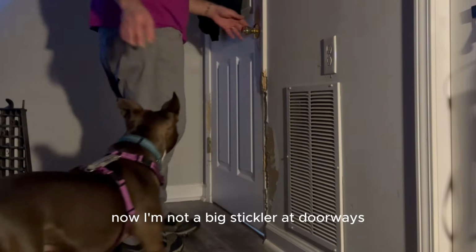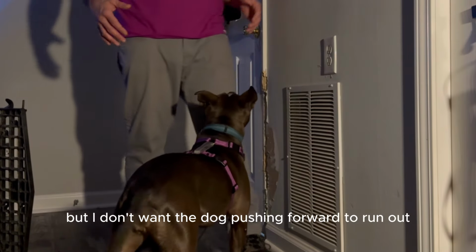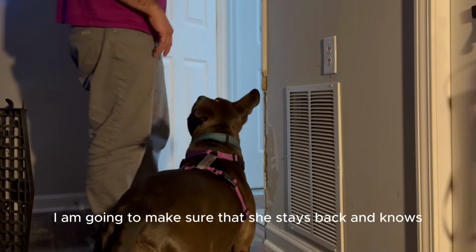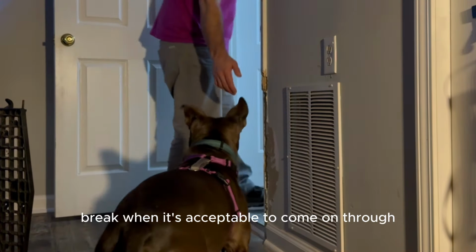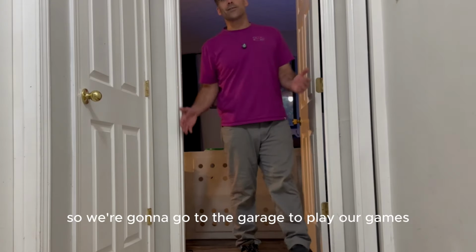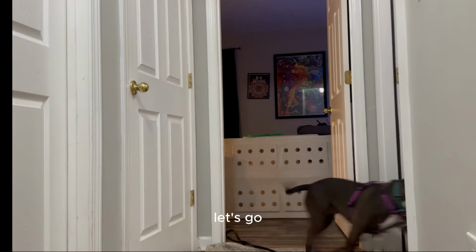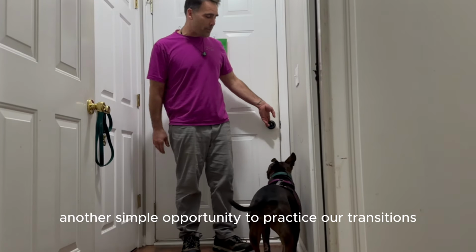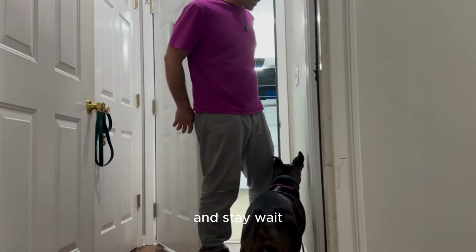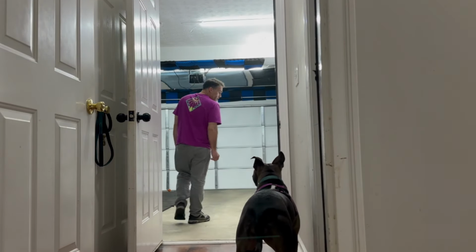Now, I'm not a big stickler at doorways, but I don't want the dog pushing forward to run out. So I am going to make sure that she stays back and knows, break, when it's acceptable to come on through. It sucks outside, so we're going to go to the garage to play our games. Let's go. Another simple opportunity to practice our transitions and stay. Wait. Break.